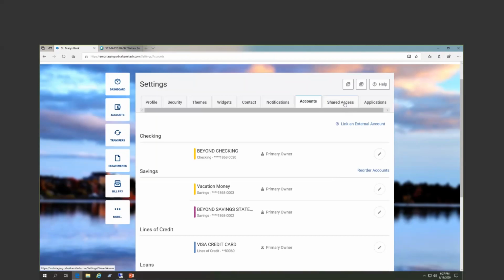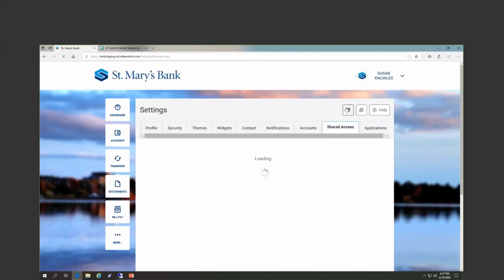Shared access is the last tab that we'll go over in settings, and this is where you can actually add a user to one of the products or services that you have here. Let's say, for example, you have a spouse who's joined on your mortgage, and you would like them to be able to view the mortgage in their online banking or to log in and see the history. You can add them as a user and set them up to have their own registration to see this share.